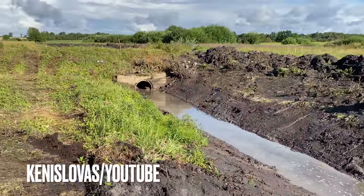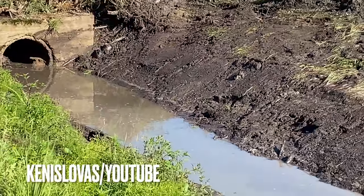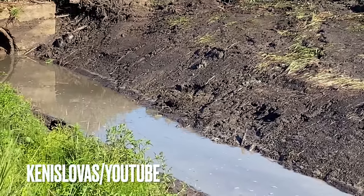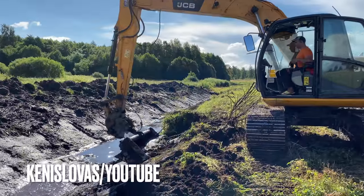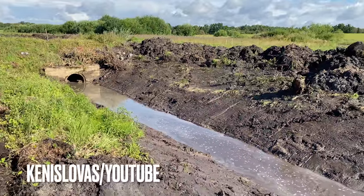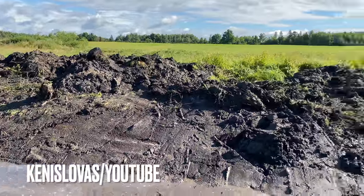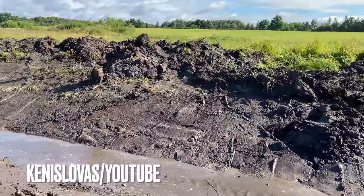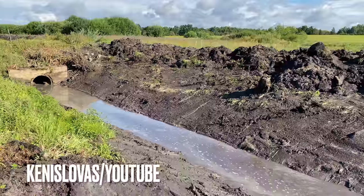You can see this culvert is a bit stuck. I mean, inside the culvert there is a lot of ground or soil. So the beaver dam, which holds a lot of water behind it, I think the power should clean this culvert. But anyway, it will be changed after this canal is cleaned totally. So this culvert will disappear and a new one will be rebuilt.